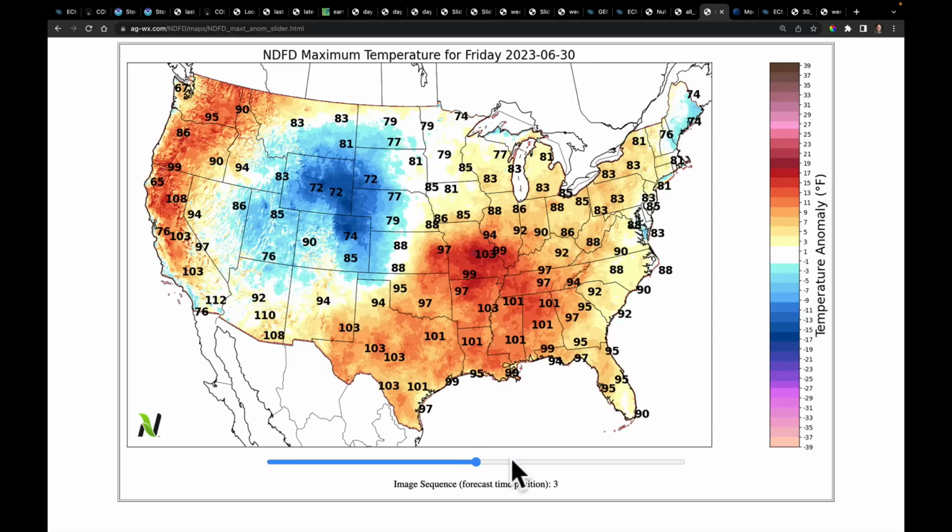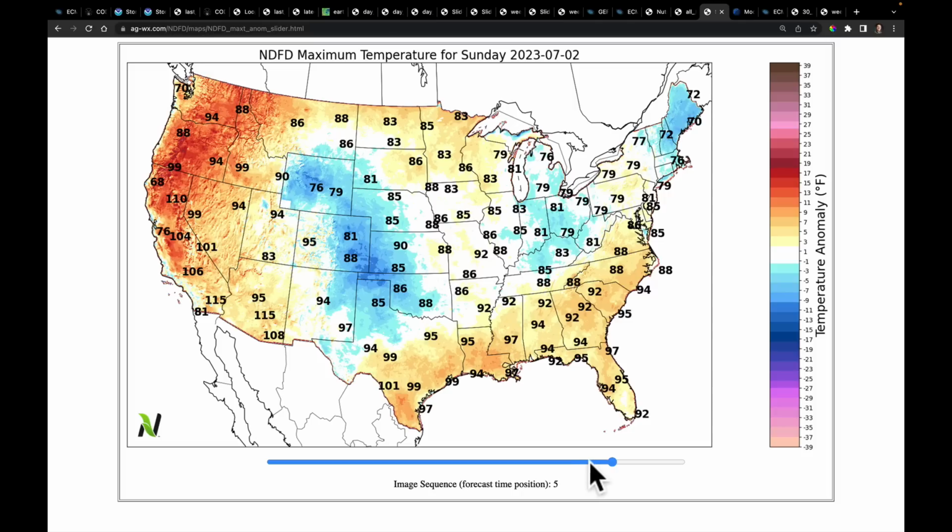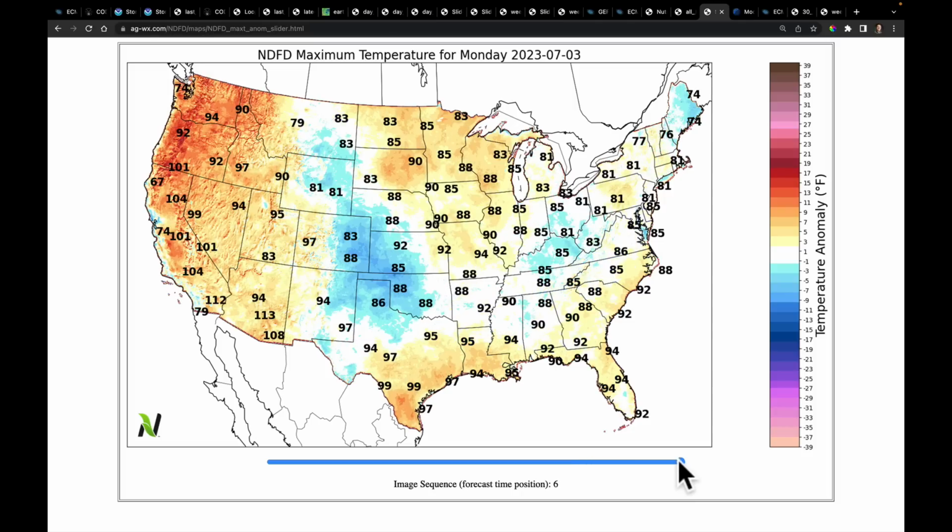So this is the point where the storms are here. We see the ridge pushing in this direction. That's where we're going to watch those ridge running storms. But then the formation of the ridge back into the west, delivering the heat into the western United States. So that's Sunday getting into Monday.